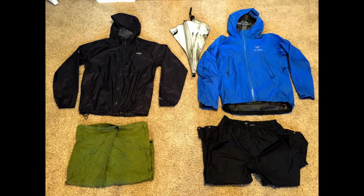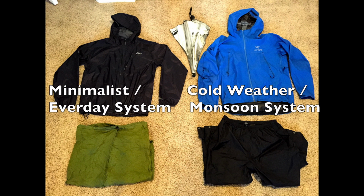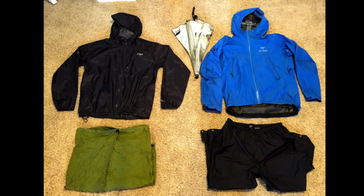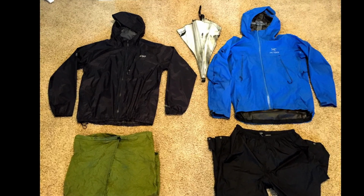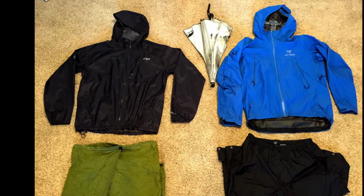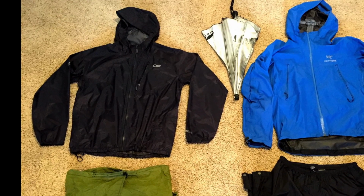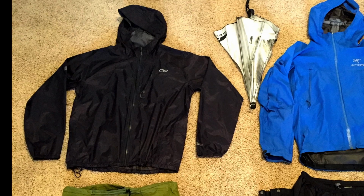So when I'm deciding what rain gear to take with me on a specific hike, I'm normally choosing between two systems that I've set up. On the left is my do-it-all minimalist system, and on the right is my heavier weight cold weather / heavy rain monsoon season system. 90% of the time that I'm on trail, I'm using the system on the left. It's much lighter and it's a little simpler and more compact. But for the times when it's getting really cold or during monsoon season when it's raining a lot, I'll swap out to the heavier system temporarily.